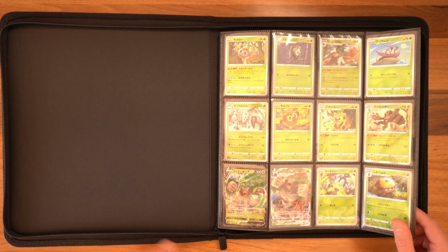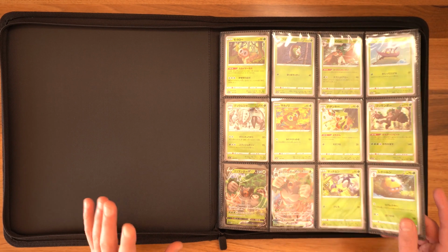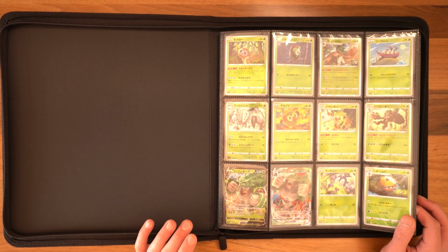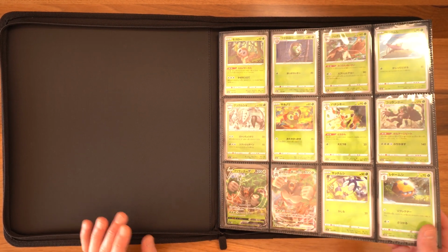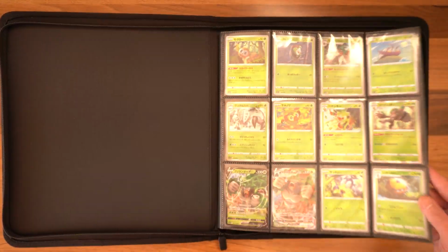Basically Hidden Fates 2. Not as good as Hidden Fates or the Japanese Ultra Shiny GX, but it's still pretty good. I look back on Shiny Star V and the memories I made, and I guess the cards in it, very, very fondly. So we're gonna go through it. I'm gonna show you which cards I've got, which I'm missing.